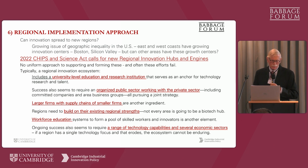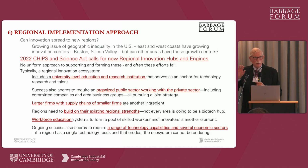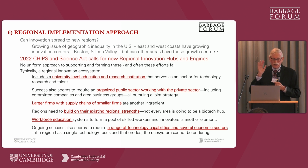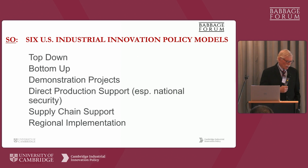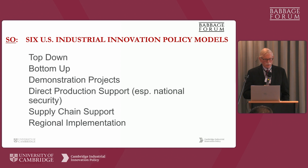Workforce education is key. Systems to form a pool of skilled workers and innovators is just a crucial element here. And rather than being thought about as a separate category, it needs to be integrated into overall innovation policy. And then finally, overall success seems to require a focus not just on a single technology sector, which can go up and down, but on a range of technology capabilities and at least several economic sectors. So these are the 6 basic approaches that the U.S. has been adopting in its industrial innovation policies. It's the policies, I think, rather than the level of resources that are significant. And again, they're top-down, bottom-up demonstration projects, direct production support, particularly when there are national security issues involved, supply chain support, and regional implementation.